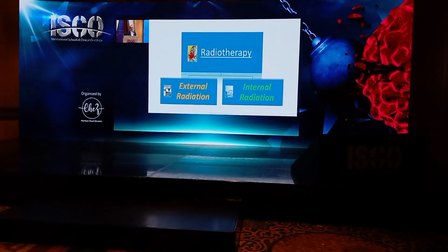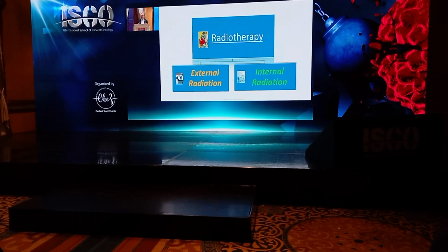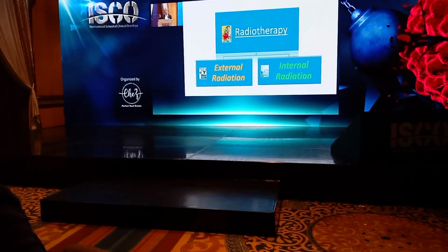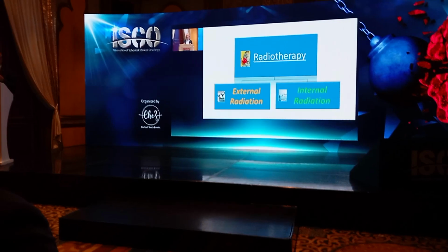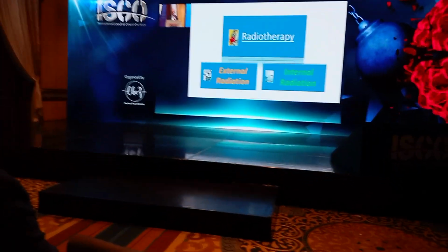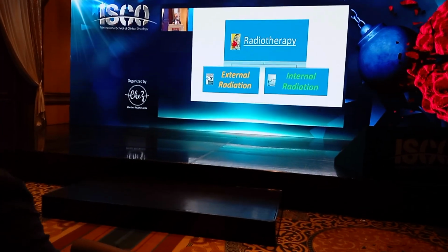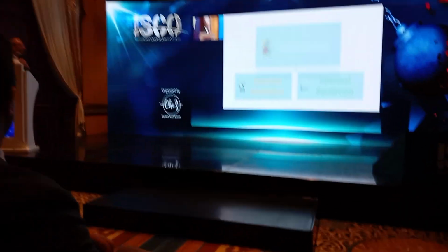Okay, in radiation oncology, or let's say radiotherapy, we have two main components. One is the external radiotherapy, the other one is the internal. Most of the time, we are dealing with external, but today we're going to talk about the internal part of the business.